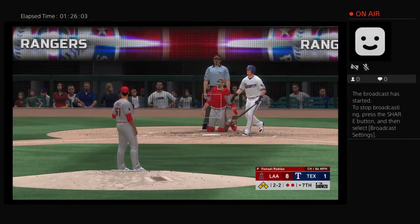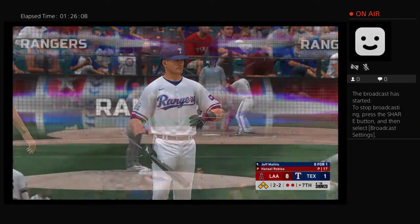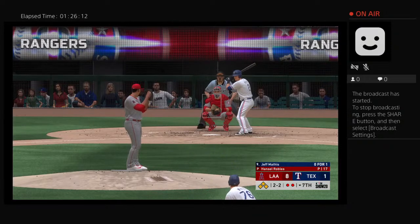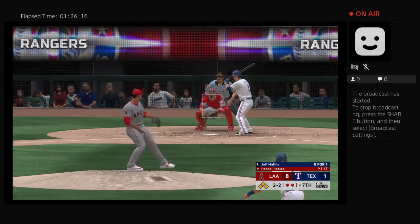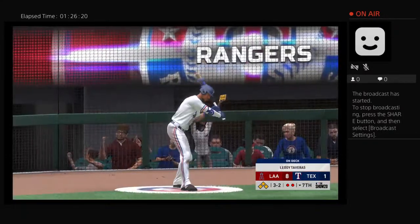Now went to the slider to try and get him to chase, but it's full now, 3-2. Leody Taveras would be next. Bases are loaded here, 2 down. And it's fouled away.